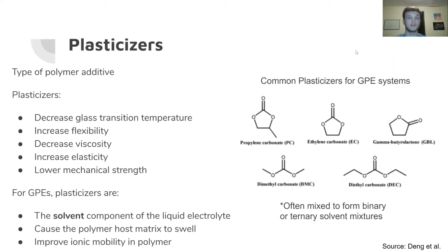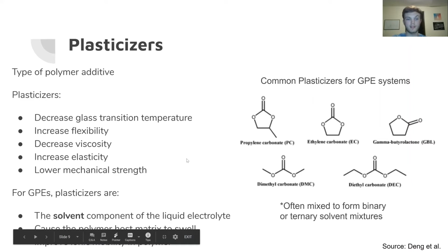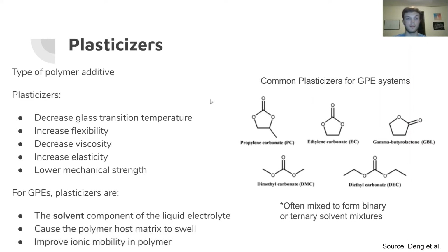Now, another thing to consider is plasticizers, which are a type of polymer additive that modify the properties of the polymer. And in general, you can see right here what adding a plasticizer does. It really changes the properties of a polymer to be a lot more flexible and have elasticity. But for GPEs, plasticizers are actually the solvent component of our liquid electrolyte. So plasticizer is now our new fancy word for a solvent. And what it does is when we add this plasticizer to a solid polymer electrolyte, we cause that polymer host matrix to swell, and we get improved ionic mobility. So you can see some common plasticizers for GPEs right here.